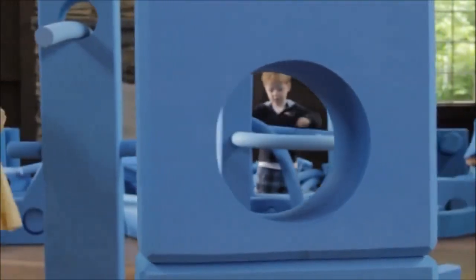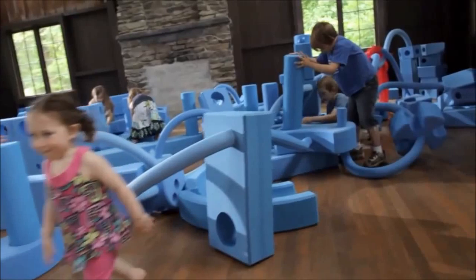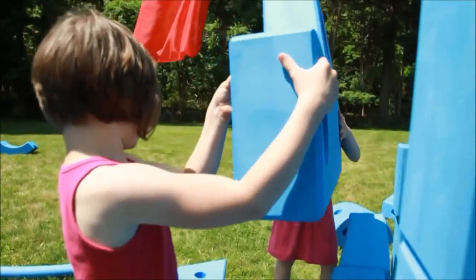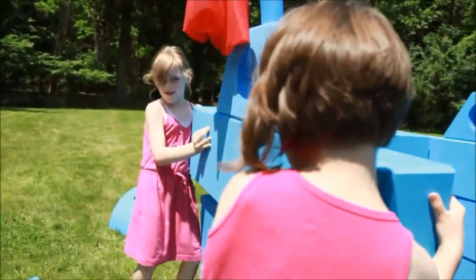Think back to the wooden blocks that you had as a kid. Blow them up 10 times in size and make them soft so you can't get hurt playing with them. That's the Imagination Playground. It's a playground that's dependent more on the children's imagination than on the stuff that's in it. The Imagination Playground blocks are an incredible play system for unlocking children's creative spirit.